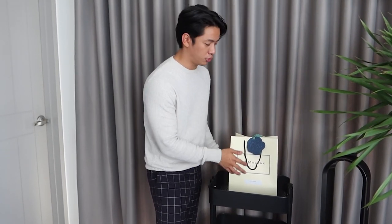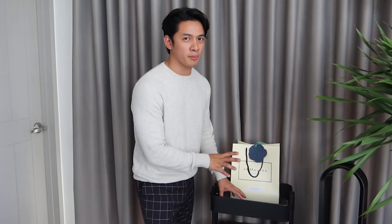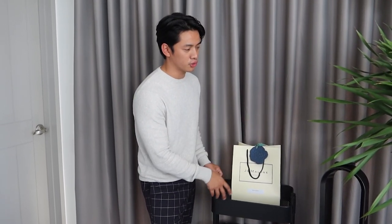So, tapos na halos lahat. So, ito na lang yung natitira. Pero feeling ko next time, baka pwede ko rin siya lagyan ng mga gin, yung mga drinks ko. Ito yung cart ko for that when I host my friends.